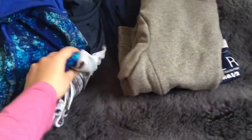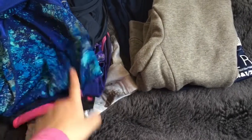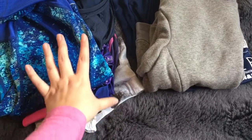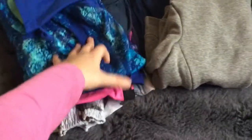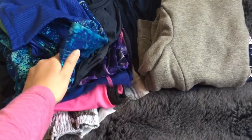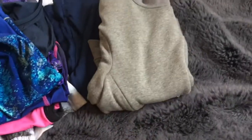All right, I've got 2 more piles. This is a bunch of exercise clothes that I don't really wear. I'm actually going to list a lot of this stuff on eBay. Well, actually, I'm going to try listing all of this stuff on eBay because a lot of it is name brand and it does well on eBay. And then I've just got a couple more things that I will donate.